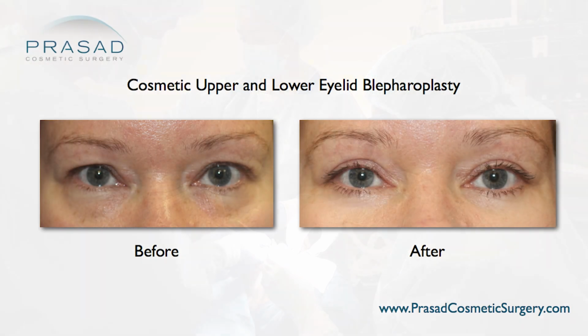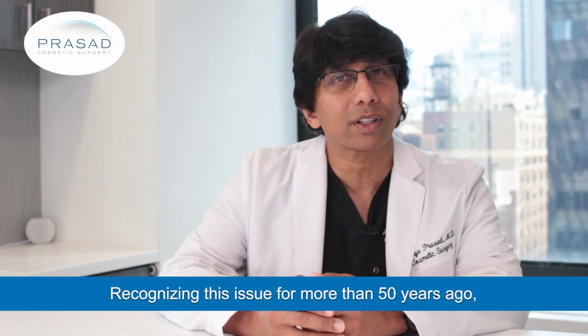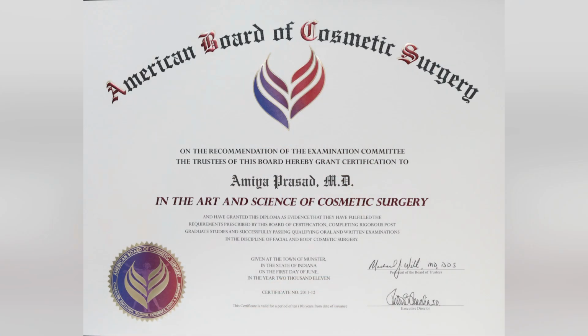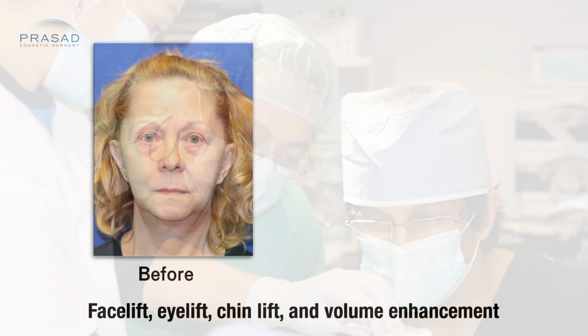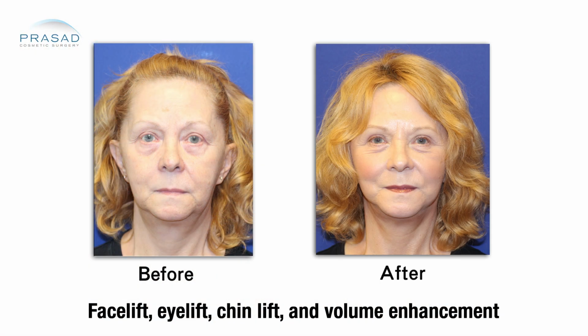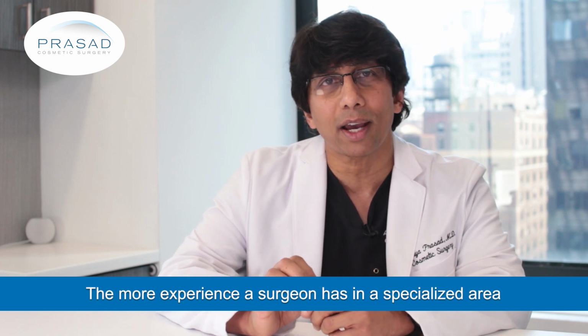Adding to this deficiency is the fact that surgery around the eyes has a direct impact on the functioning of your eyes. Recognizing this situation more than 50 years ago, the subspecialty of oculoplastic surgery was formally established. As an examiner for the American Board of Cosmetic Surgery, I can also attest to the importance of properly supervised formal training specifically in facial cosmetic surgery and general cosmetic surgery. No surgeon is immune to complications, but the more experience you have in a specialized area, the less likely you will have certain avoidable complications.